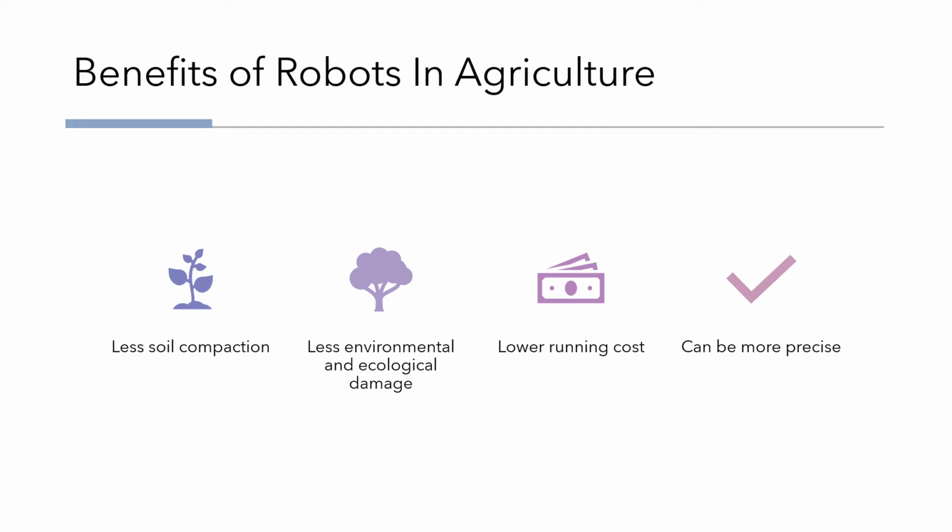So, benefits of robots in agriculture. There's less soil compaction because the robots are quite often lighter than conventional tractors, which helps with the crops growing because they can push their roots down easier, and it also helps with flooding because the water can drain in easier. It's not only flooding of fields, but also things like houses and roads can also flood.